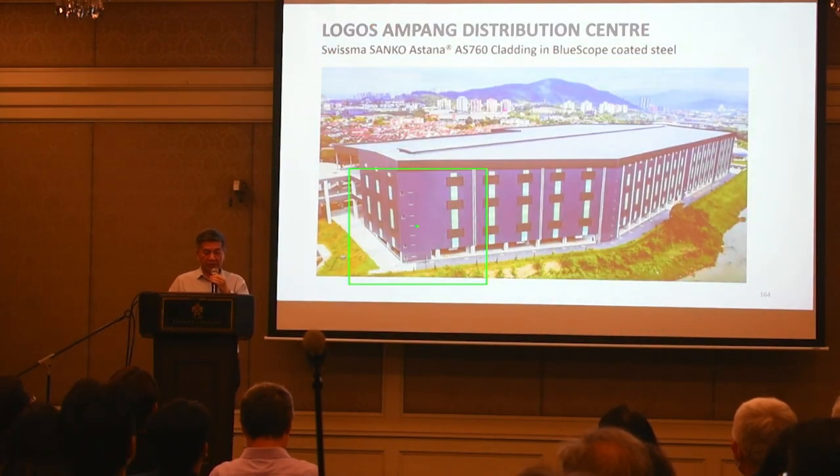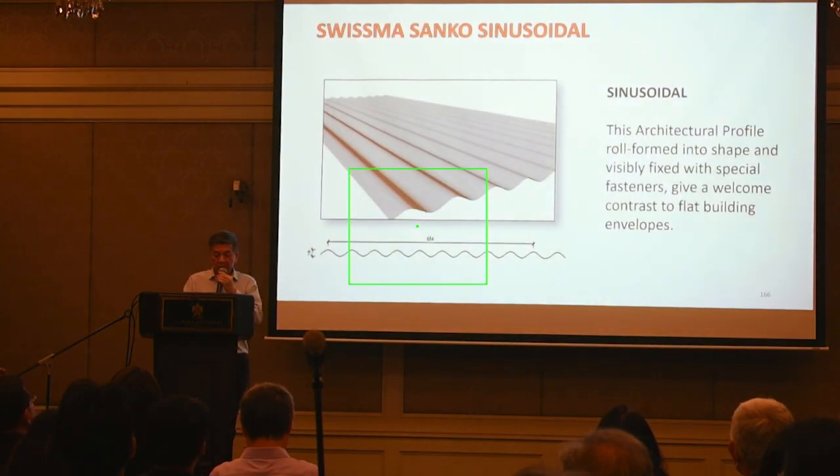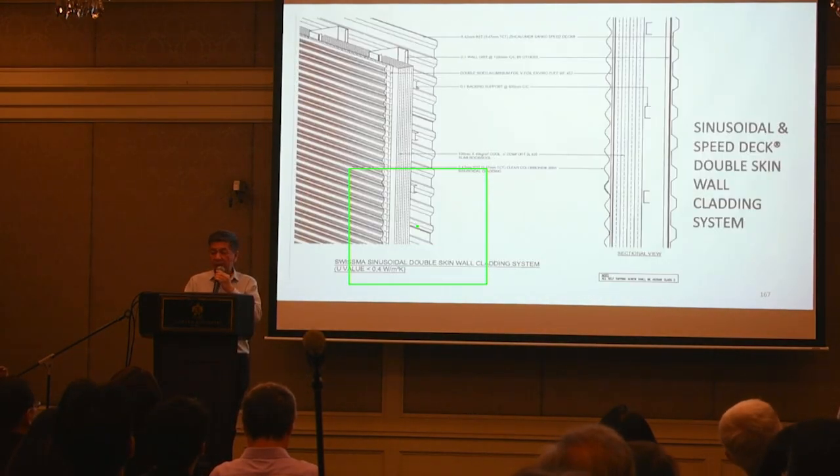So yeah, I'm just sharing. Penang is happening, but not as rampant as in the central area. Multi-story warehouses, ASRS systems, right? A lot of such projects are now happening. Of course, to be a bit innovative, you can have this kind of pattern, or sinusoidal. You can have insulated or single skin.